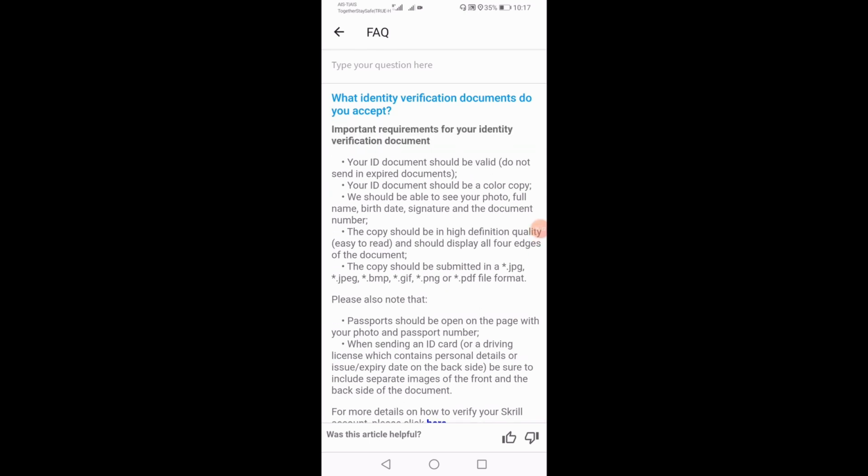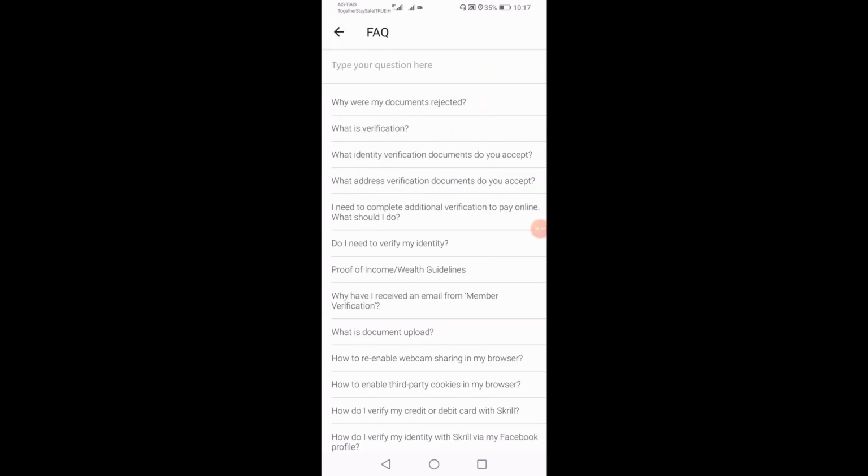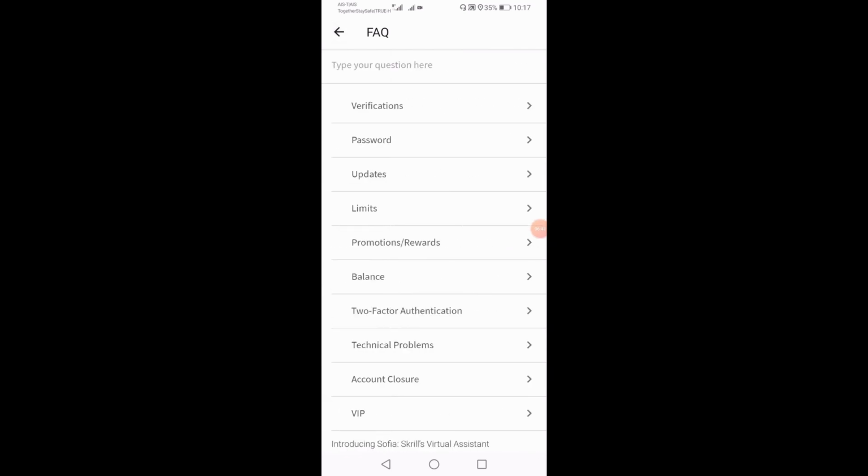It should not be an expired one. It should be a color copy, and they should be able to see your photo, name, birth date, signature, and so on. So you could read all this stuff, and it's pretty easy. And whenever you're verifying a document, there's a scan tool on this app, right? I can't show it to you now because I've already done it.